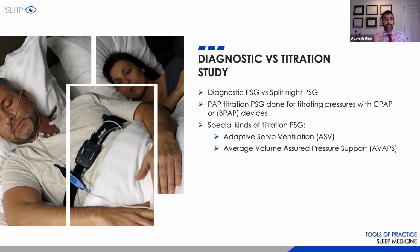Nearly 95% of my sleep studies are split nights. The only time I don't write a split night is if I'm thinking of an underlying neurological problem or other secondary forms of sleep apnea beyond just obstructive sleep apnea. Now, we also have the titration study, which I'll talk about a little. We use titration studies not just for CPAP and BiPAP, but for other modalities as well, to treat obesity, hyperventilation, and also central sleep apneas.